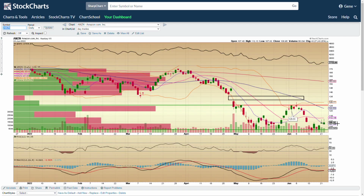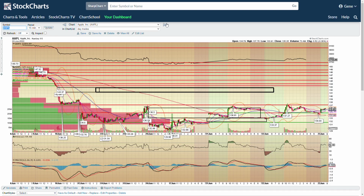AMZN. Looks like we're above the 9 here, so the 20 would be resistance. Had a nice day at open and then got pulled back really hard. A lot of stocks did. Some stocks held it better than others.